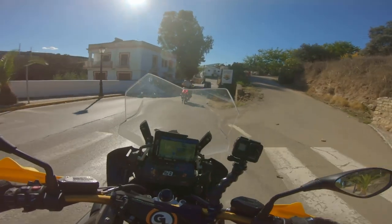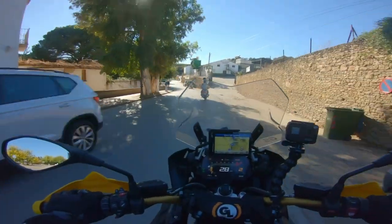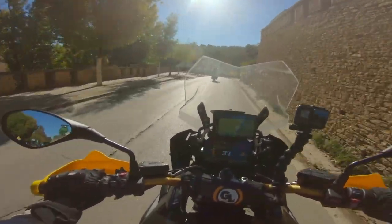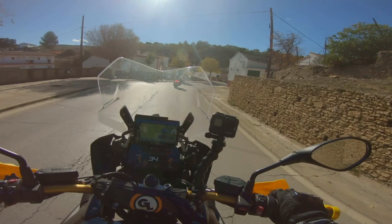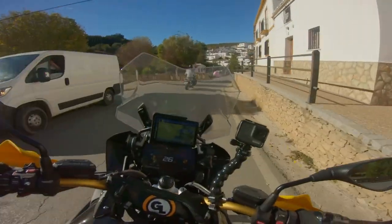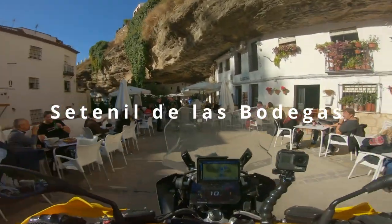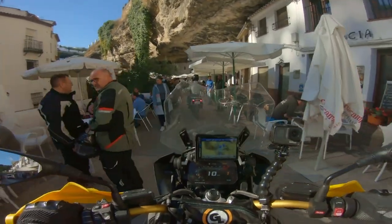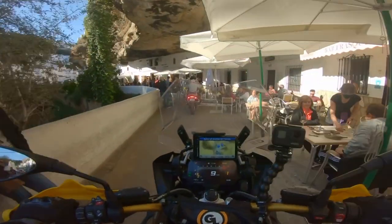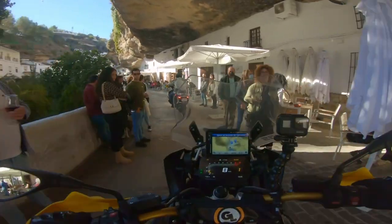I made it to Setenil Bodegas, which is probably not pronounced that way. Maybe we can find something to eat, that would be nice. I bet you I burned some calories on that off-road trip. There's a lot of people. This feels illegal. But apparently it's not.